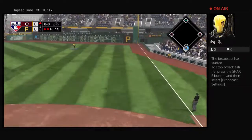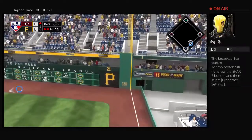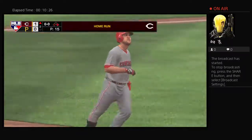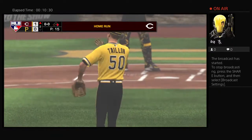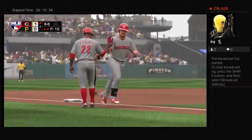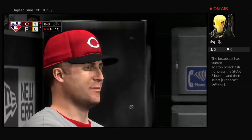Oh, and this ball is absolutely blasted high and deep. And that one's wet. Bounced right into the Allegheny. A solo home run for Scott Schebler. 8th home run on the season for him. As the Reds strike first, it's 1-0.